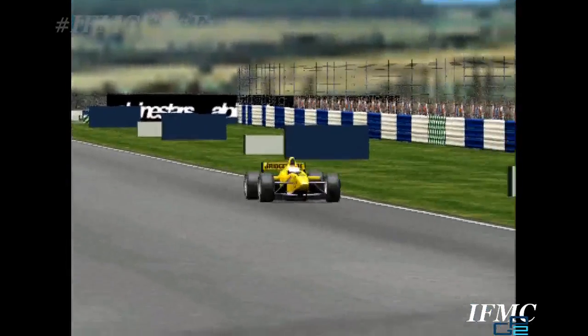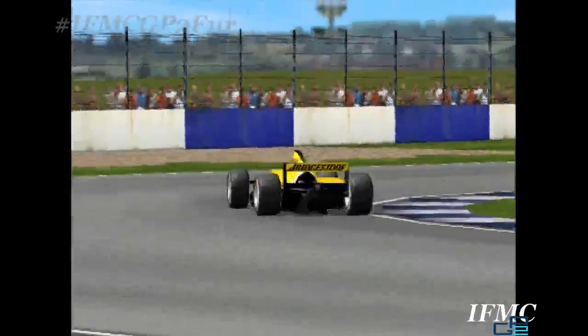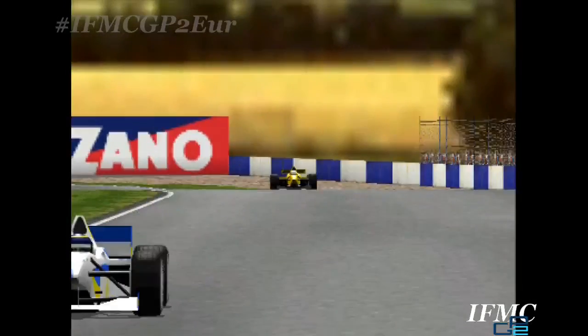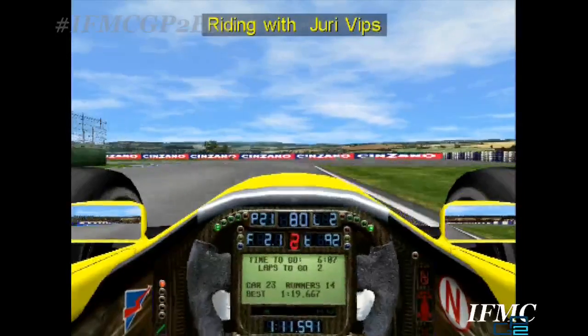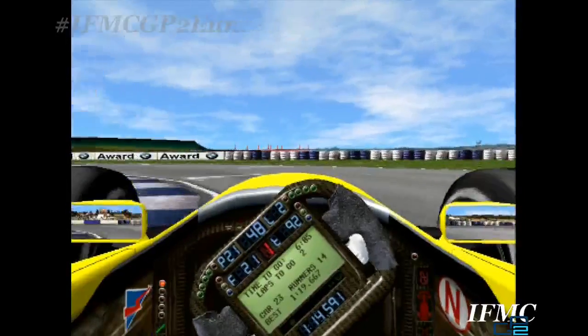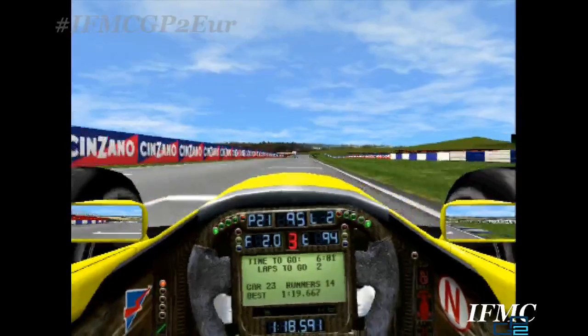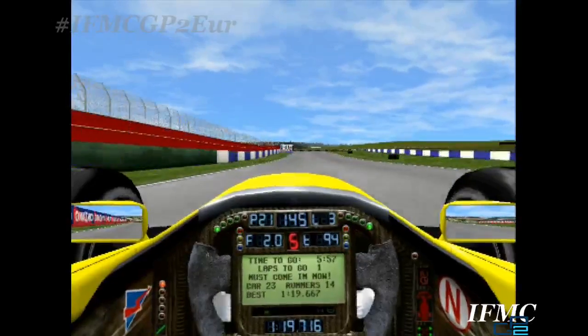And let's see what Vips is able to do then. Around he goes, around the right-hander, out of the corner, heading down towards the final corner. Let's see if Vips is able to improve here and counter what he did in the first sector. Just over 6 minutes to go in the session. Down the pit straight and across the line goes Yuri Vips. Can he get out of second to last place, get off the back row? No, he can't. Stays in 21st position.